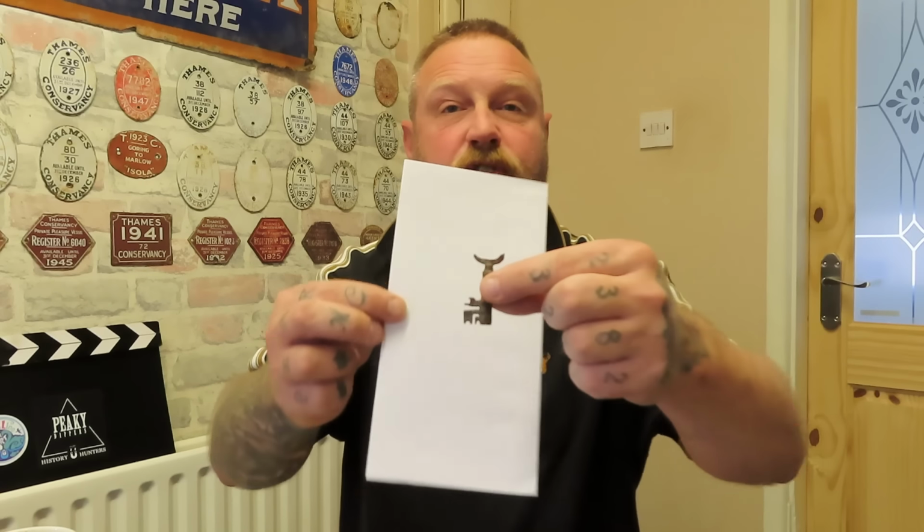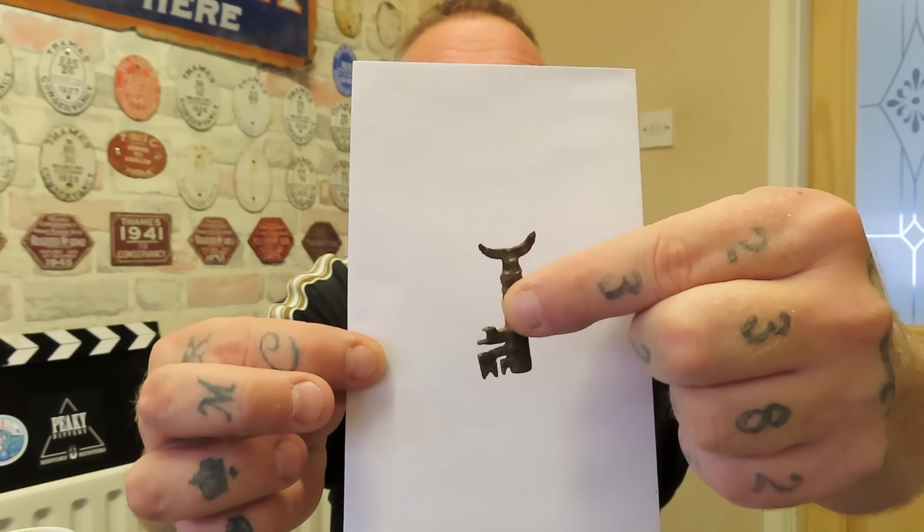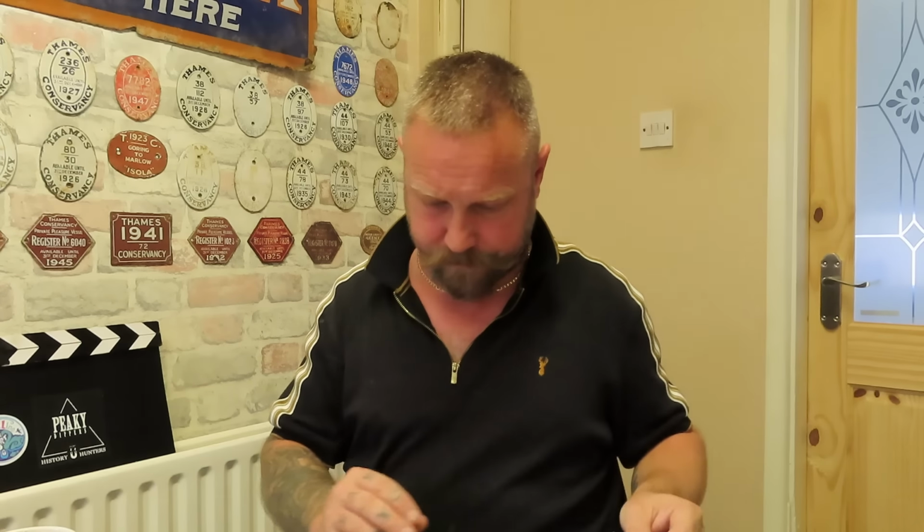But this is my favourite because look, I mean, it's missing the top, but look at the cuts in that key. Look at the cuts. Beautiful, so intricate. So that's that. That's my bunch of keys.